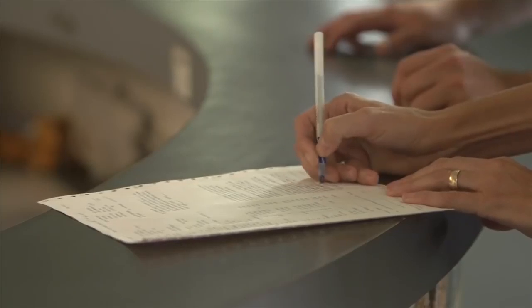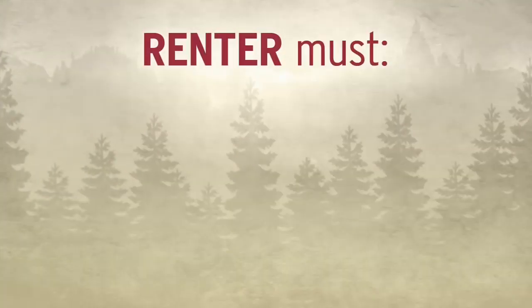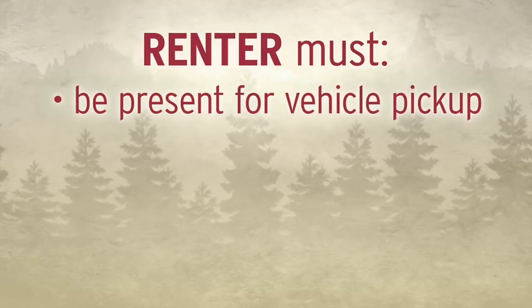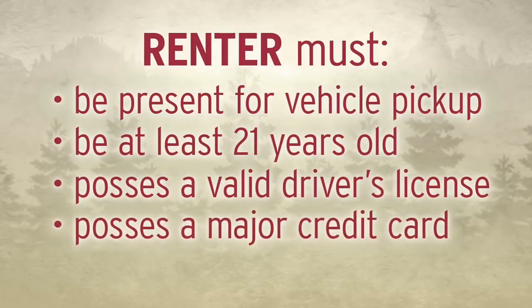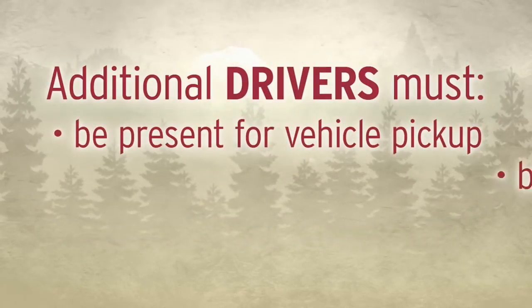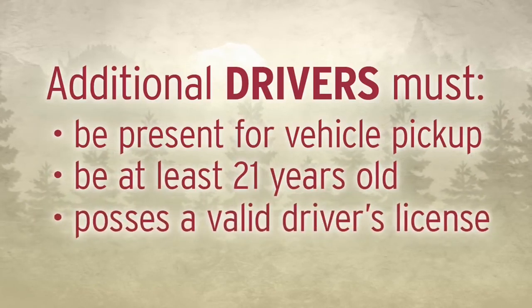When you pick up your vehicle, the first job is to review and sign the rental contract and any other required departure forms. The individual responsible for renting the motorhome must be present at time of vehicle pickup, be 21 years of age or older, possess a valid driver's license and major credit card. All other drivers must be present, be at least 21 years old and possess a valid driver's license.